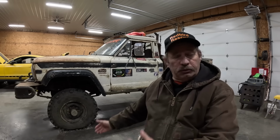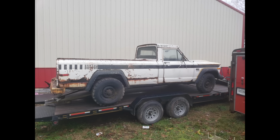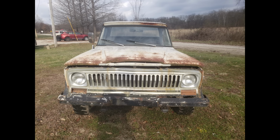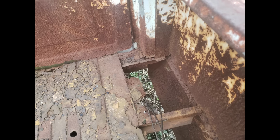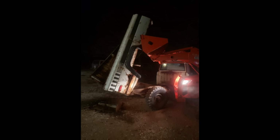So later that evening, I went over and met with the guy that was selling the truck. We negotiated a price, and then the truck was mine. I bought this '76 J20 that you see here now. So I put it on my trailer and brought it home, and then took a few pictures of it, as you will see here. And the truck wasn't really in that bad a shape. The cab was good, the frame was good, the drivetrain was good, but the bed was severely rusted. So the first thing I had to do is rip the bed off. It was severely rusted, so it had to go.